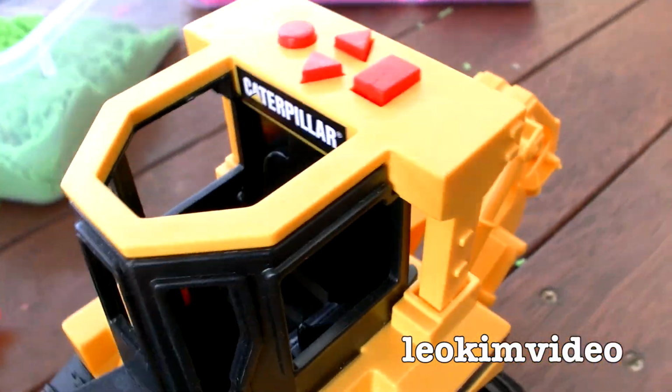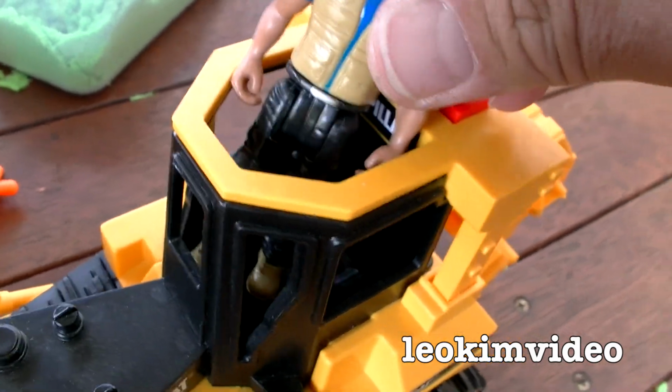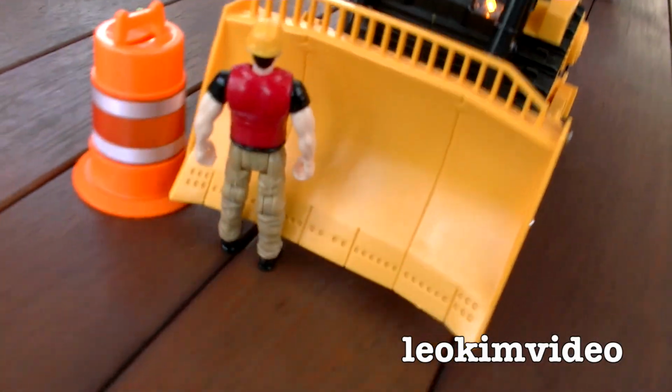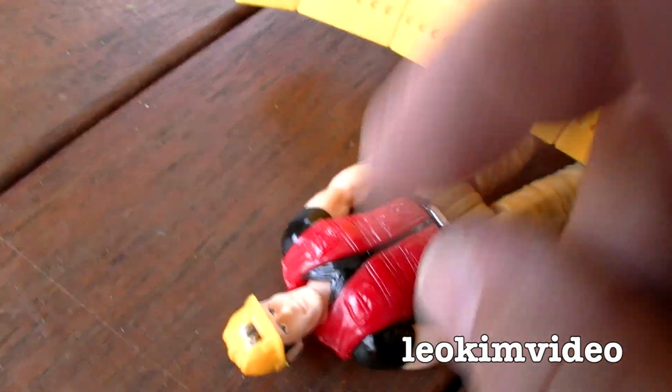Looks like it. It's got a little detailed cabin in there where the man can come in and operate. Will the man fit inside there? He's already talking to me. Stanley's driving already. Oh, he's sort of in there. Off he goes. Oh no, not the workman! Oh, I better save him. Are you okay? Give him a bit of a restart of the heart. I think he's okay. Send him up.